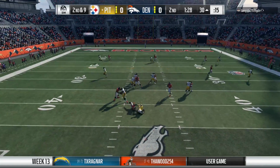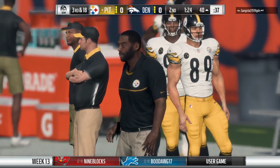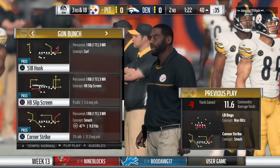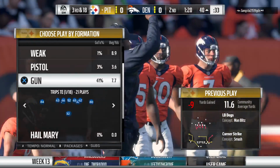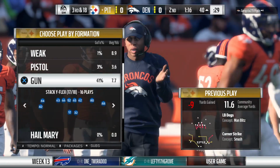Gun. They'll look to throw. And down he goes. They sack him back right around the 41-yard line. Von Miller in there to get him. And that's sack number 6 for him on the year.